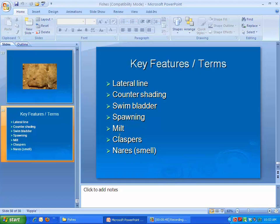And then we also talked about the fact that fish have an incredible sense of smell, and this is how they find their food source, this is how they find their mates, this is how they mark territory and identify territory. So again, smell is a very important feature for these animals as well. Okay?